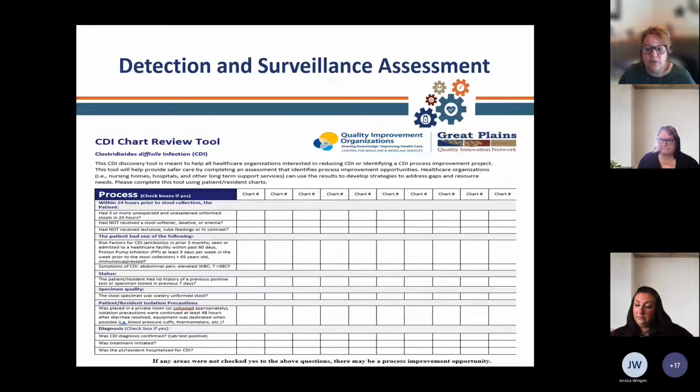So here is an example of a process improvement discovery tool for CDI. Great Plains Quinn is currently working on this tool, and it should be available before we are done with these CDI webinars. With this chart audit review, it is completed. You mark yes to the statements that are true. It is very easy to read, total up your numbers, and if there are those boxes that are marked, it may lead to a process improvement opportunity. It helps to identify those gaps that you have and resources you will need to make the change.